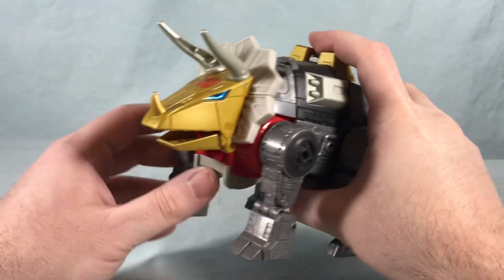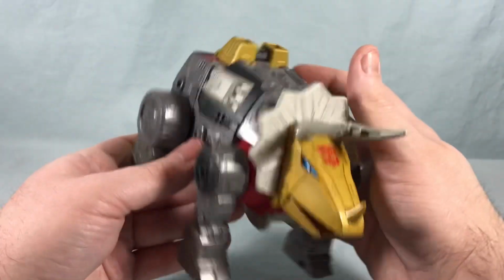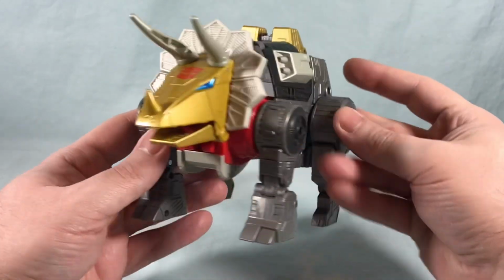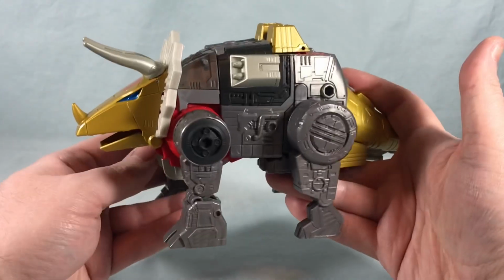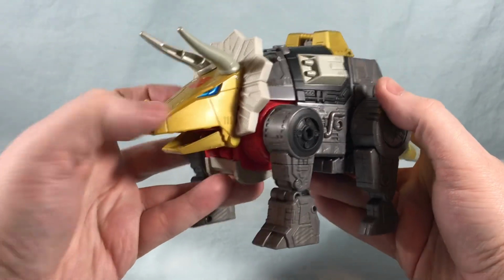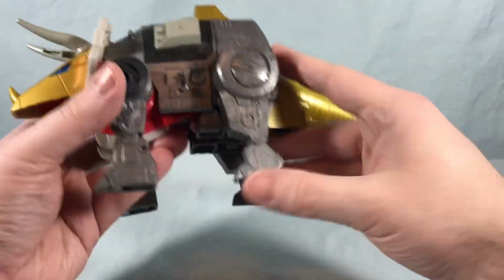The original G1s were fine, but obviously they were limited by the technology of their time. These are just fantastic. I mean, this Triceratops mode looks amazing. Looks just like the cartoon. Nice opening and closing mouth. You have the really nice blue paint for the eyes. The Autobot symbol here looking absolutely fantastic.